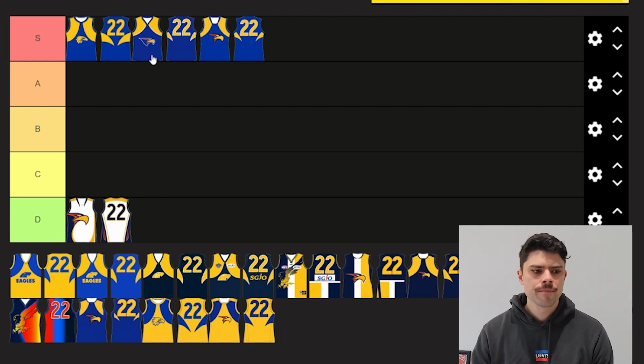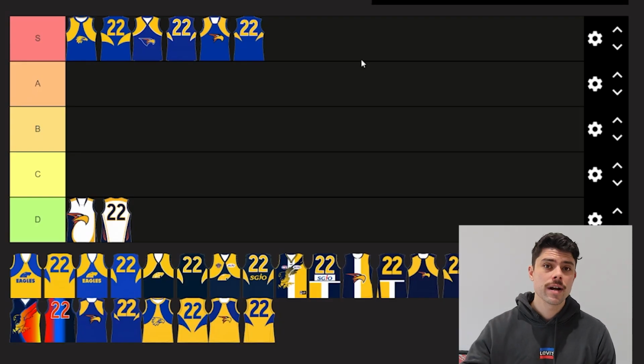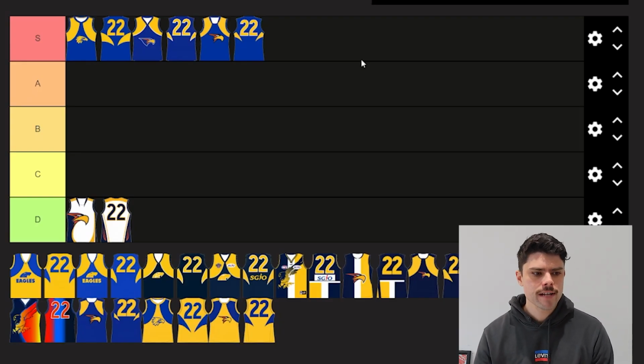This jumper here, I'm pretty sure we debuted in round 2 of the 2003 season. We were playing Hawthorn. Pretty sure we lost that game 91-89. Jade Rawlings played for Hawthorn. That is complete memory, okay? So fact check me, but I'm pretty sure that's bang on. And I remember them running out and being like, they've gone back to their old jumper. And it was just our away jumper, but it was by far our best jumper.